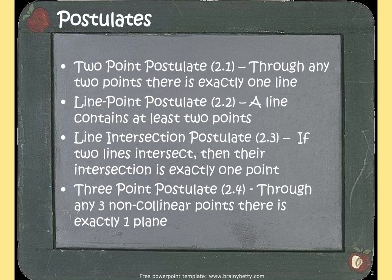We start with these 4, okay? So the number of the postulate doesn't matter. That just means it's the first postulate mentioned in the second chapter. So when it says 2.1, that's all that means, okay? But the name is important. So the first one says 2 points postulate. And what it says is through any 2 points, there's exactly 1 line.